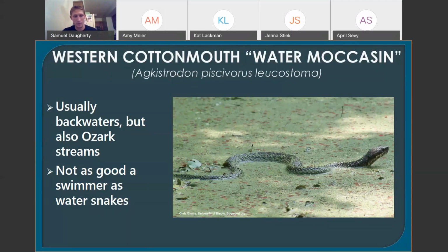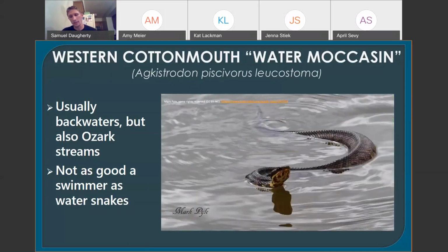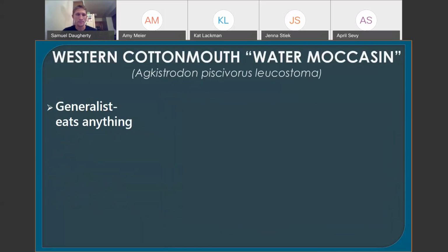Another thing, they're not as good swimmers as water snakes, despite being called water moccasins. They don't dive as readily. They will dive if you irritate them enough, but they generally don't forage around underwater like water snakes do. And when they're swimming on the surface, most of their body is held above the water, and their head is held up well above the water, as you can see in these two pictures. They're much slower, clumsier swimmers compared to a lot of the water snakes.